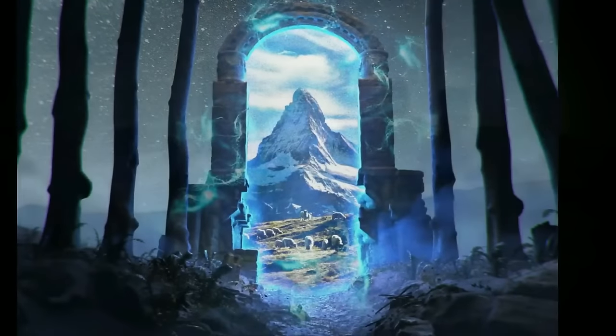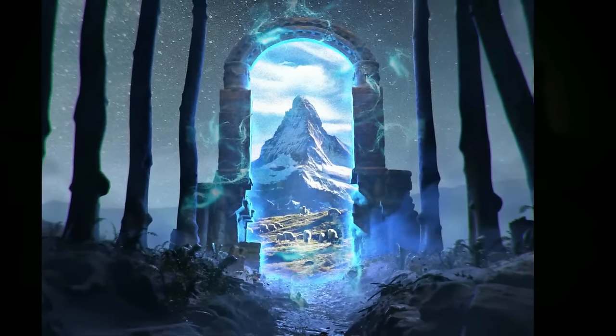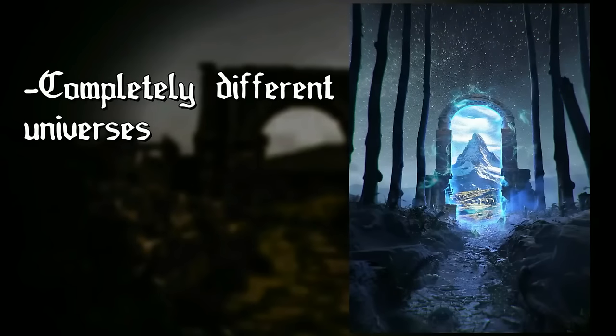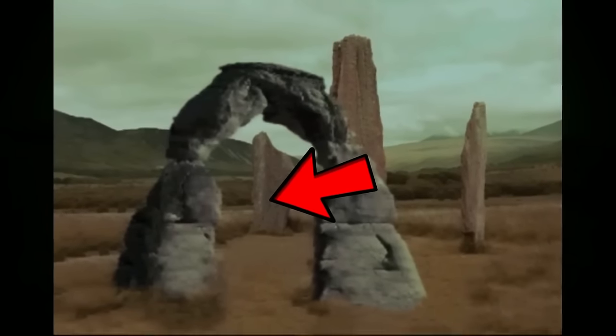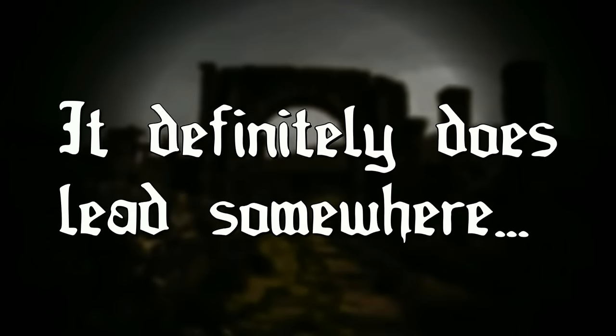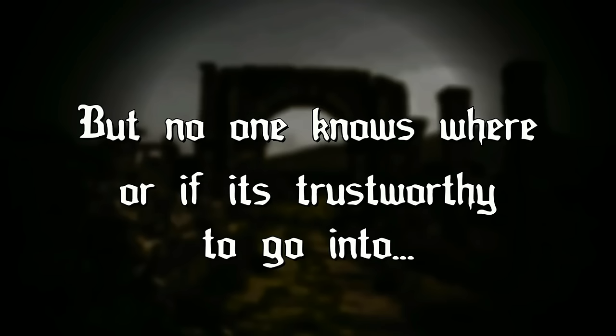Sometimes, if you look through the arch, you can actually see into different realities, even outside of the back rooms or the front rooms. These are completely different universes. And sometimes you can look through and see the real Earth. People have been witnessed walking under the arch and into it, and never walking out on the other side, so it definitely does lead somewhere, but no one knows where or if it's trustworthy to go into.